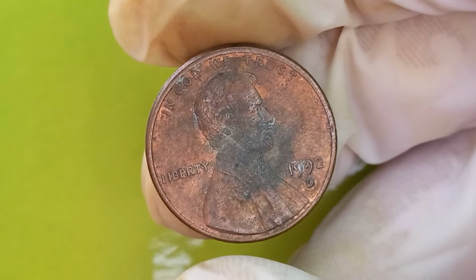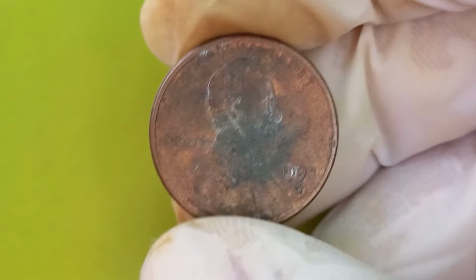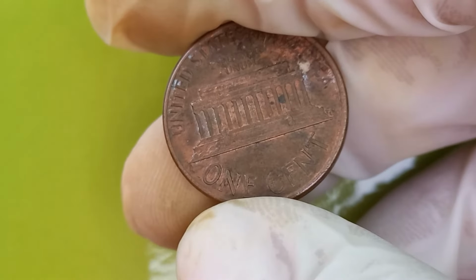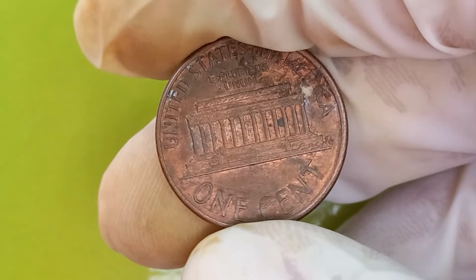Now, before we get into the nitty-gritty details, let's take a quick history lesson on the Lincoln penny itself. The Lincoln penny was first minted in 1909 to commemorate the 100th anniversary of Abraham Lincoln's birth.